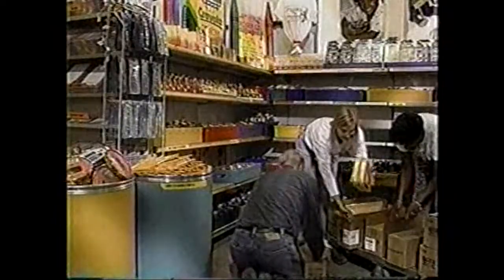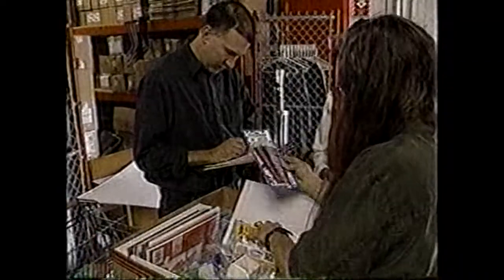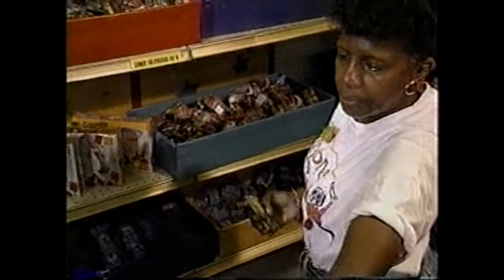A small, paid staff sees to daily operation, but much of the time-consuming sorting of merchandise, stocking of shelves, and other tasks is handled by hundreds of volunteers. Most are teachers who offer their time in gratitude to the shop and its donors.